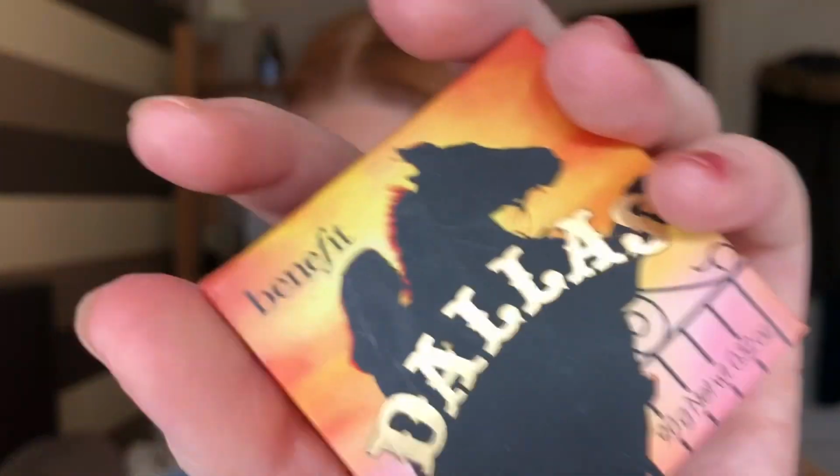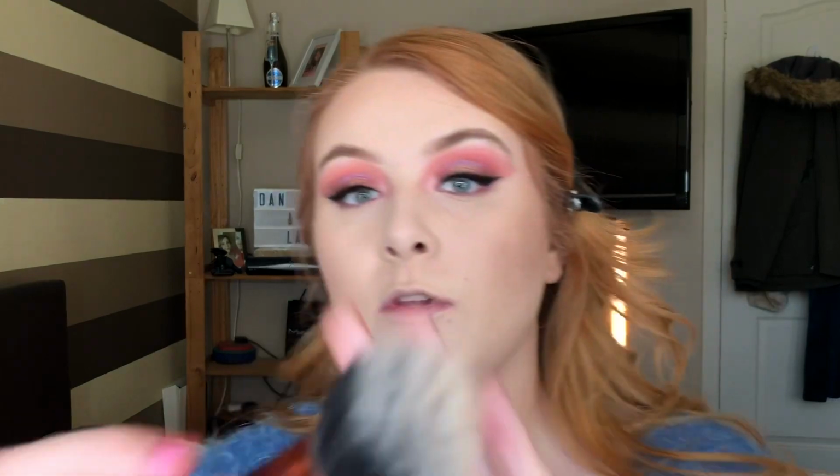Perfect. So next is blush, and we're using the Dallas blush just with my Real Techniques blusher brush, and I'm just dipping in there. That's what it looks like. I'm popping it on my cheeks, right up to the high points as well, just to give me a good bit of colour.